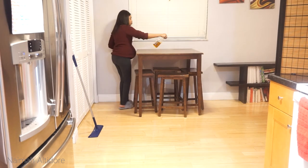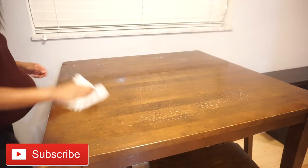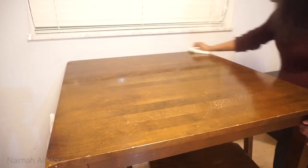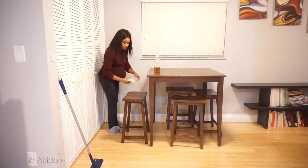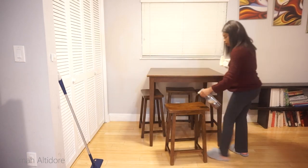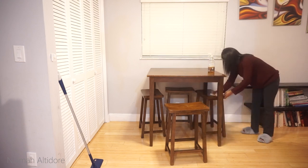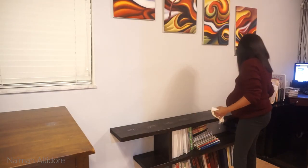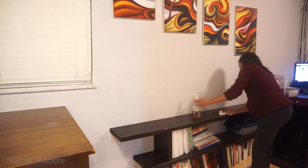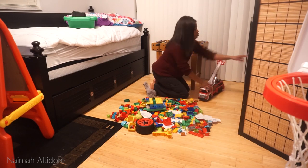Since we have a lot of wood in the house, the Method wood cleaner is something that I've been using every single day. As you saw, it is almost finished. It smells amazing, absolutely great on wood, and it dries really, really quickly, which I love. It's not sticky. It doesn't leave any weird look on the wood. I absolutely love this wood cleaner a lot, and it's definitely a product I would purchase again and again. So yes, so far this wood cleaner is definitely a must buy.